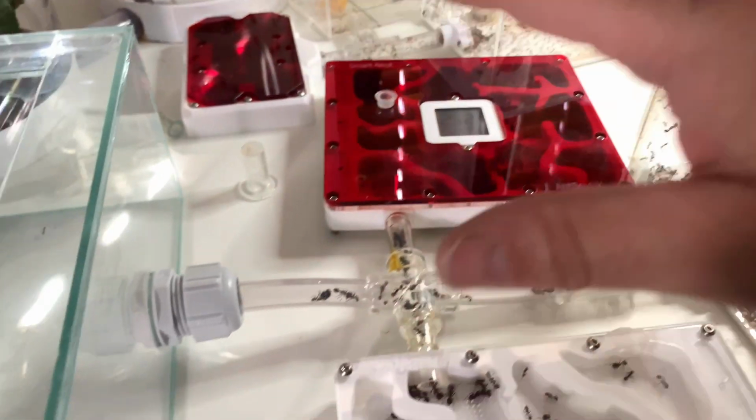I don't know why I'm showing you my desk. Hey, nice desk. Have a quick look at my hand and see how they're getting on.